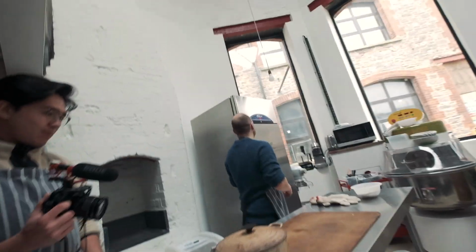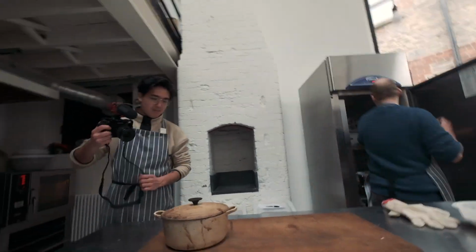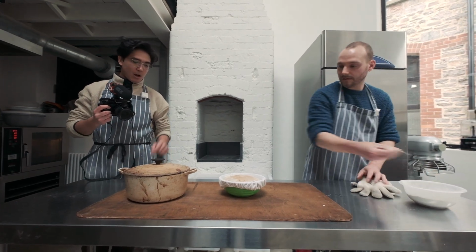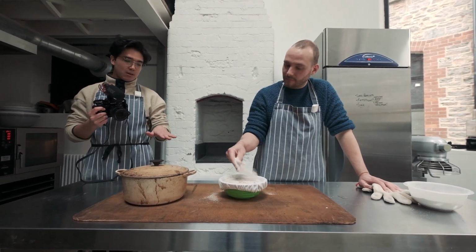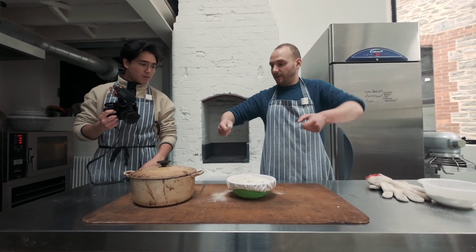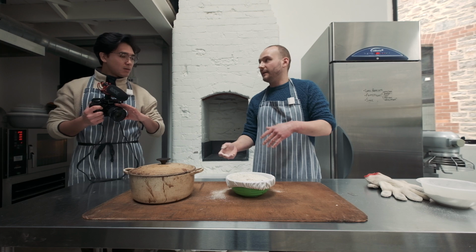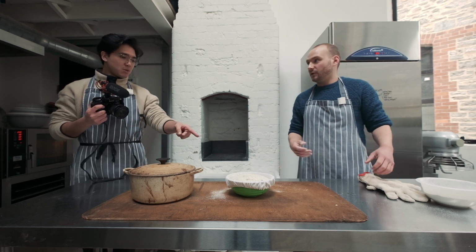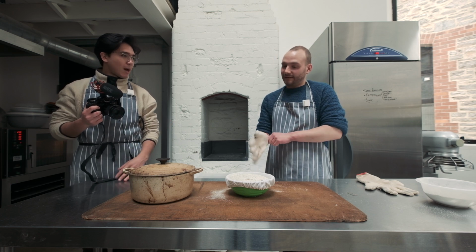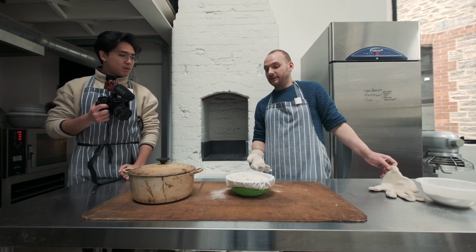And obviously you don't want to lose too much heat, so you want to be fairly quick. So I'll just let you do it. You're not going to put any paper down or anything? You can cut a bit of parchment, maybe with some handles, to help you lower it in. I'm not coordinated enough to do that successfully. If it's hot enough, it shouldn't stick, right? If it's hot enough, it shouldn't stick. If the fermentation is good, it shouldn't stick.